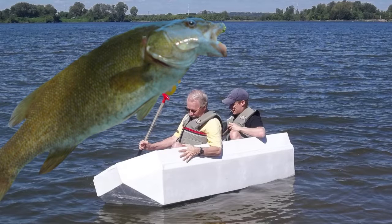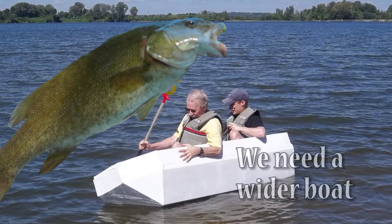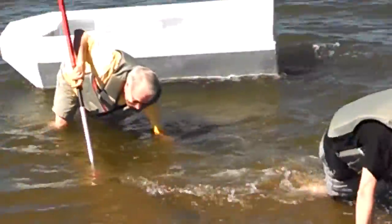Milliseconds before the carp's powerful tail bludgeoned the side of my head, I turned to the first mate and matter-of-factly said, "We need a wider boat." The impact of this spawn from hell proved to be too much for our tiny craft. As our ship rolled on its side and started taking on water, a chorus of screams arose from family, friends, and various random people nearby on shore.